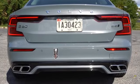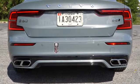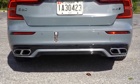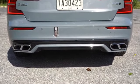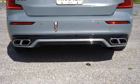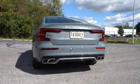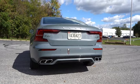Definitely looks good. As far as the badging goes, to the right there, the B5 indicating that this is the gasoline version essentially. There is an electric version as well, and then of course you have the all-wheel drive badging if the S60 that you're looking at is equipped. Just below it all, you will find dual exhaust outlets with chrome tips, and such a cool looking design to those chrome tips as well.